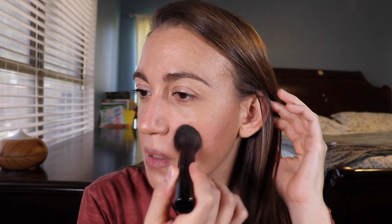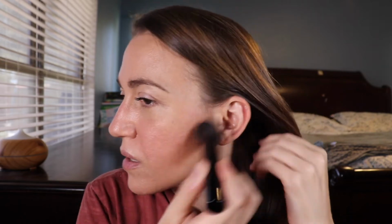Okay, so I'm going to powder again, just gently all over the rest of the face, just to sort of take down some more of that shine, and so that it sets more. Here we go. So I always do that. After I'm done with all the complexion products, I just repowder. And I just like the way that it looks.